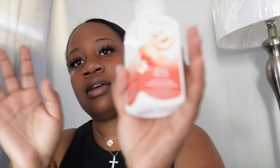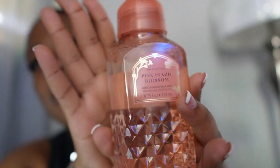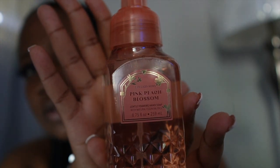And then I got a peach Bellini one. I think I got two peach Bellini ones. I gave one of them away as a Mother's Day gift, I believe, to my grandma. I really like peach Bellini, y'all. It smells good. I like their candles too. I also wanted to try new stuff, so I got these pink peach blossom. It smells pretty good. And my mama, I don't know what scent it was that I gave her, but the wrapping on it said I love you mom, so that's really why I picked it up. So I got those hand soaps, and then I got some candles.